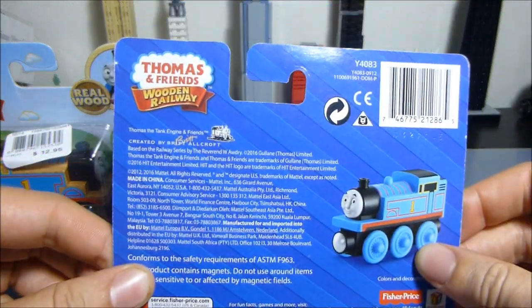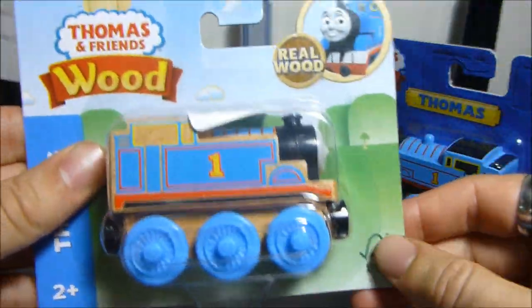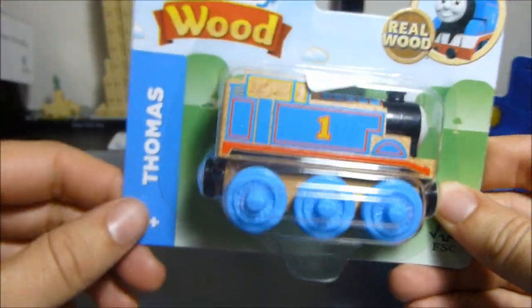This is what the packaging looks like. I'm not going to go into it in super detail, because I just want to show it to you. That's what that looks like. This is what the Thomas Wood packaging looks like. Obviously, this is a super gross sticker. They should have put that somewhere else.